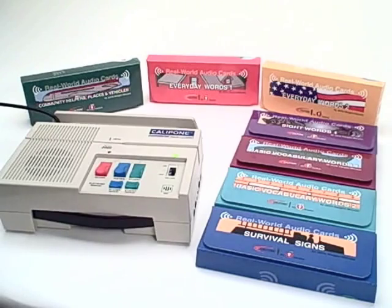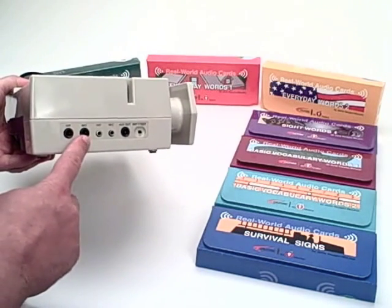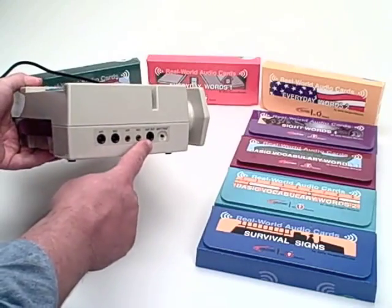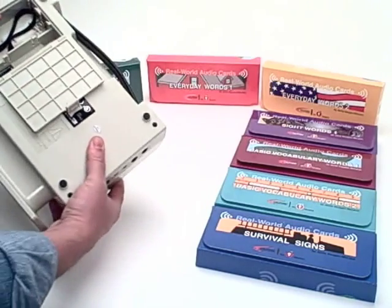The CardMaster by Califone has a number of features along the side. You can record in with a microphone. There's a headphone jack. There's an aux out jack so you can record it elsewhere. On the underside are some features built into the battery compartment.